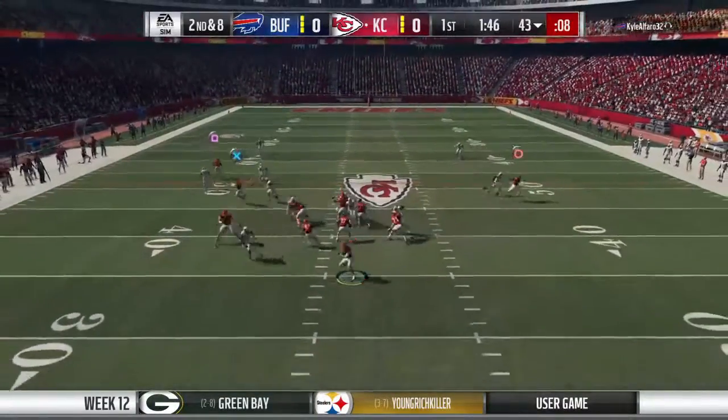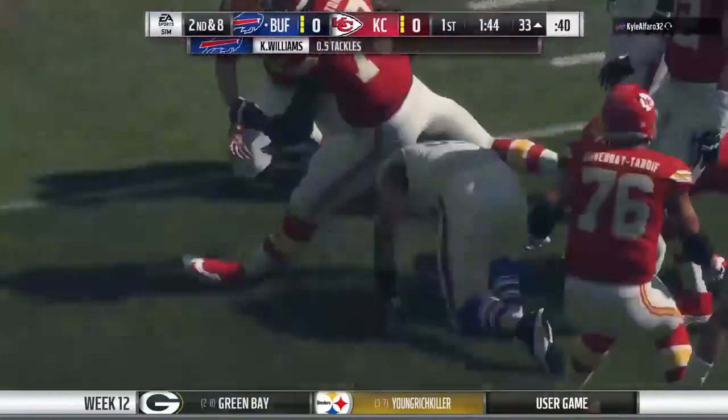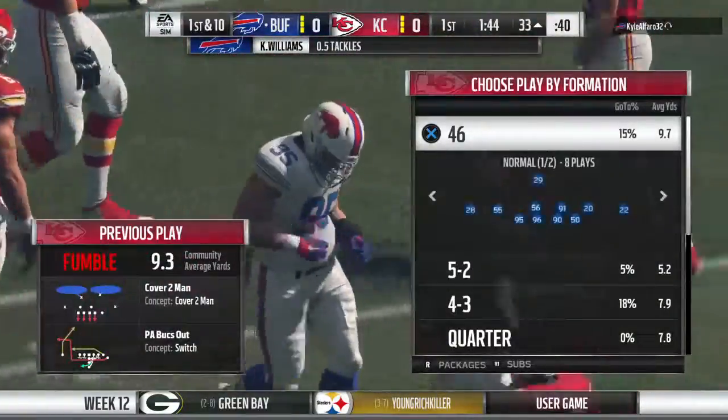To throw on 2nd down is Smith. And now the ball's loose. Smith loses it. And they have the football and will set up shop at the 33-yard line.